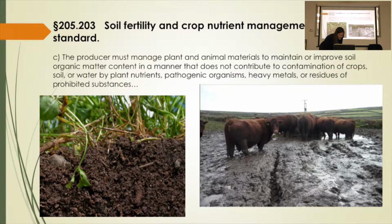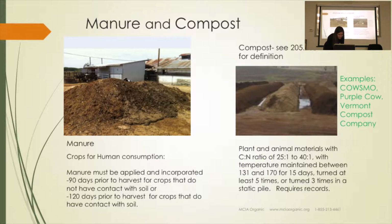So among other things, this one doesn't apply to you too much typically as vegetable farmers, but obviously pictures of very, very nice, rich, loose soil versus what can happen when it's poorly managed. That, as we talked about, is a good runoff concern downhill. And those poor cattle. Let's see. Yeah, we've talked about cover crops. Sorry, I'm jumping around a little bit, but okay, here's the manure and compost.